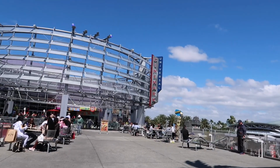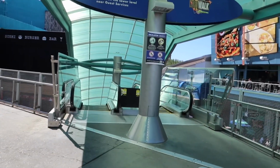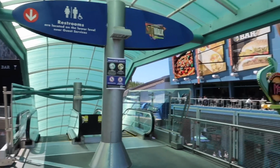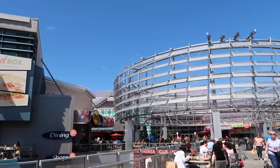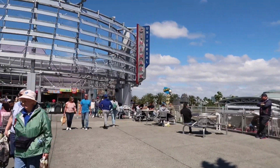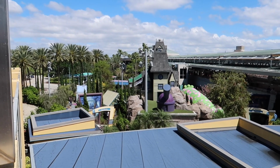Lots of outdoor seating up here as well. Here are the escalators that you can take up or down to get up or down from here. There is the Moe's right across the way there. Looks like it is bumping. And a few other things as well that I pointed out at the beginning of the video. Here is an eagle eye view of the mini golf course.